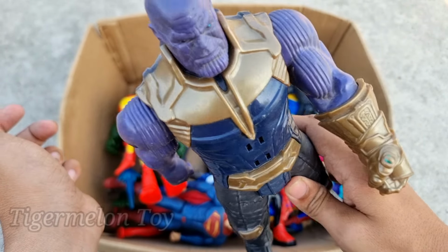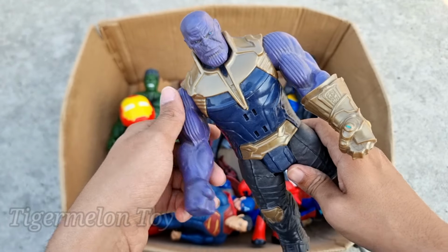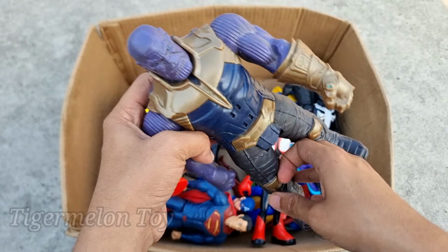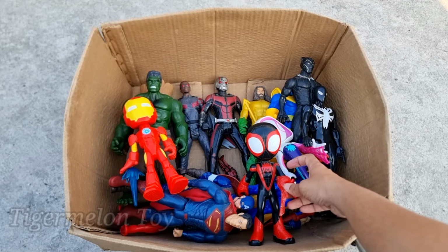Wow, guys, Thanos is very strong villain, guys. He's the villain of Avengers, guys. He's the purple monster, guys. This is the strong monster. Thanos, wow, he's very strong villain, guys. Wow, Thanos is so strong. Now, who is next, guys?